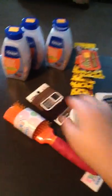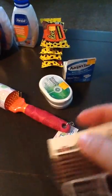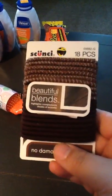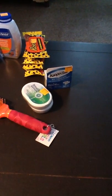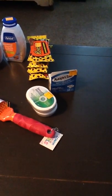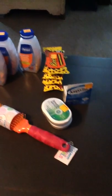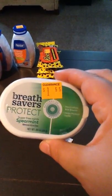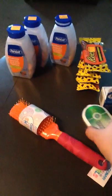Okay, these little hair things right here. Nope, it's upside down. Got those on clearance. They're normally $2.25, and they were on sale for $1.12. Now, these Breath Savers. These were $1.55 on clearance, but we paid 77 cents, and we got two of them.